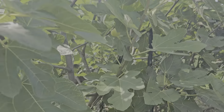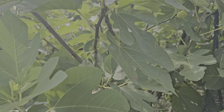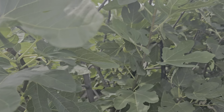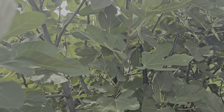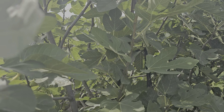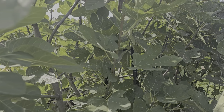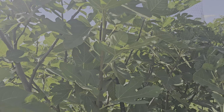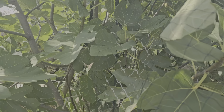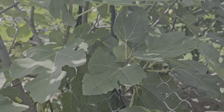So now you've seen everything that there really is to know about what the differences are between Desert King and Feliciano Bianco. This has been in the family for more than 60 years. My uncle's fig from Italy. And I've kept it alive. My cousins still have a few of these in their yard.